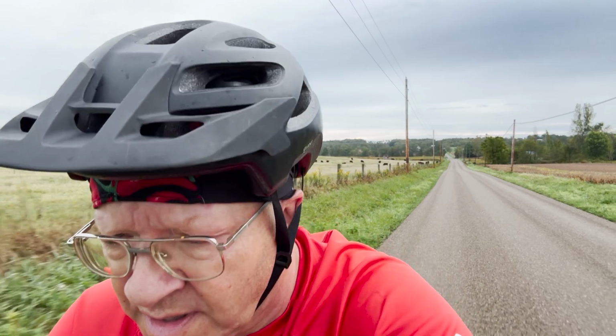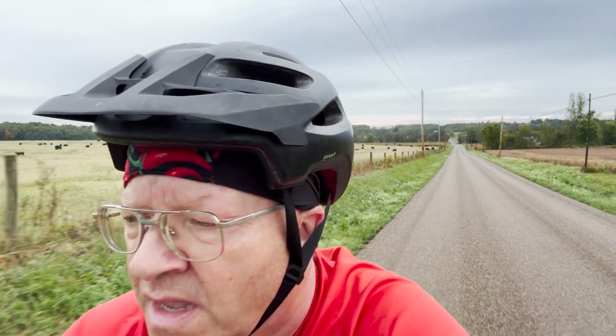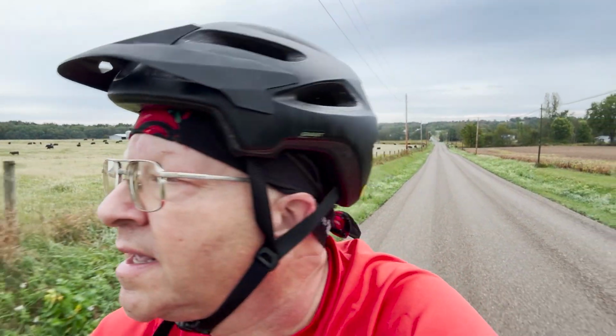I got the first 4 or 5 miles in. I can't lie, I've been spending a lot of time in the easy gears. A lot of hills. Pavement for the most part, except for now I'm on some kind of gravel chip seal. Still going pretty good. It's beautiful out. I mean, look at that behind me. Yeah, that's pretty.